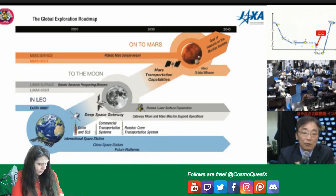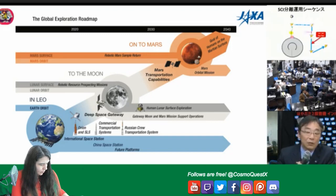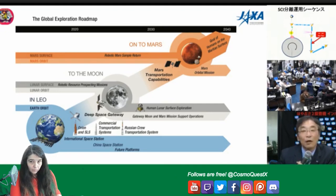So asteroid and Mars and Moon and space station programs. We are trying to go to Mars. So this great global joint program is waiting for us in 15 years' time, and this is just about to start. So for this joint program, I hope you could have high ambitions and take part in it.